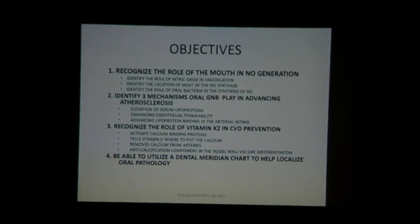Remove, replace, reinoculate, repair. So we want to repair, make sure the patient has all the good things. And we had a lecture on that earlier. Make sure they're taking their bone broth, their multivitamins, their glutamine, their aloe, all those things that we do that help enhance the mucus, because you want good saliva, healthy, not too thick and sticky saliva.